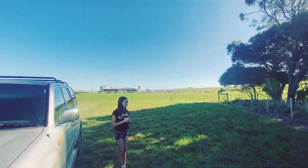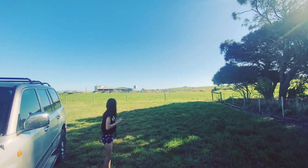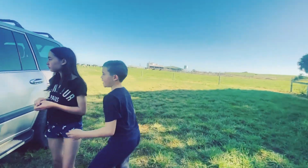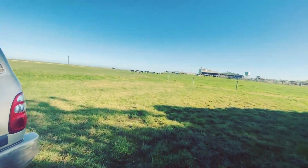There's a dairy over there. Hey, yeah, pick that dairy up on day shift now. I'm not on day shift anymore, so I don't come to it.